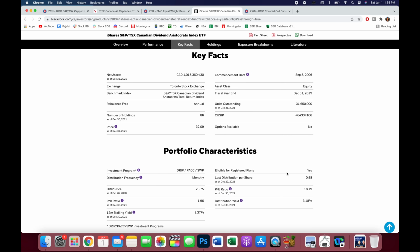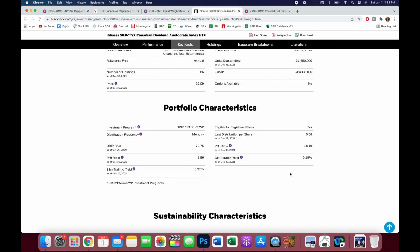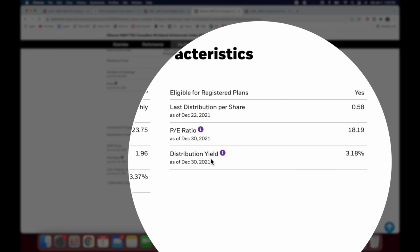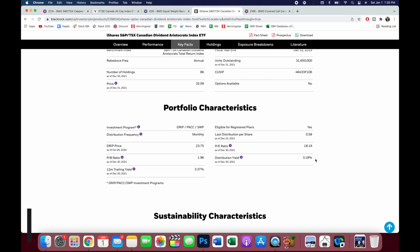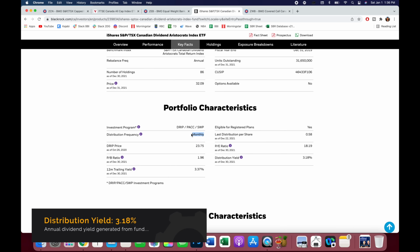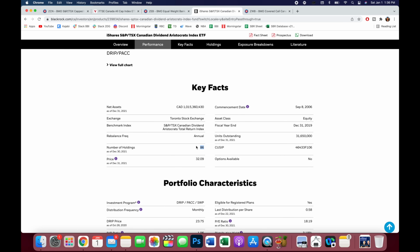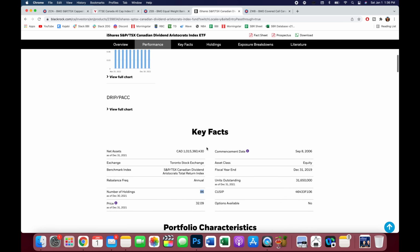Let's go look at some of the fund characteristics so that we can get a full comparison and a good judgment based on the others. Again, you're looking at a really attractive dividend yield here, above 3%. So yes, beating VCN, beating ZCN, the two that we started off with. You are looking at payouts coming on a monthly basis. So again, very, very attractive. But as we'll see if we do scroll up, first of all, number of holdings, 86. Again, more concentrated than the last one.